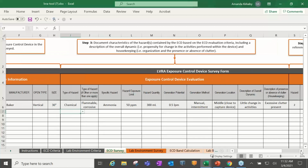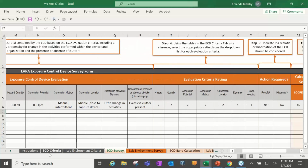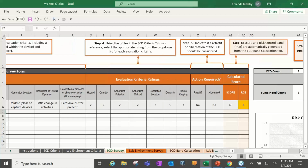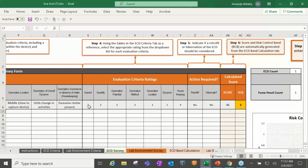So after putting in all these characteristics, you can then use those criteria outlined on these tabs to assign a criteria rating or score to each of those. And these are from a 0, meaning water, no hazard at all, to 4, like the most toxic thing you don't want to deal with at all and without protective equipment. And it lays it out on that scale, and then all these automatically populate. So if we had a low hazard item, we'd go through and fill out these scores for each of those, and then it would automatically calculate what that risk control band for that exposure device is.